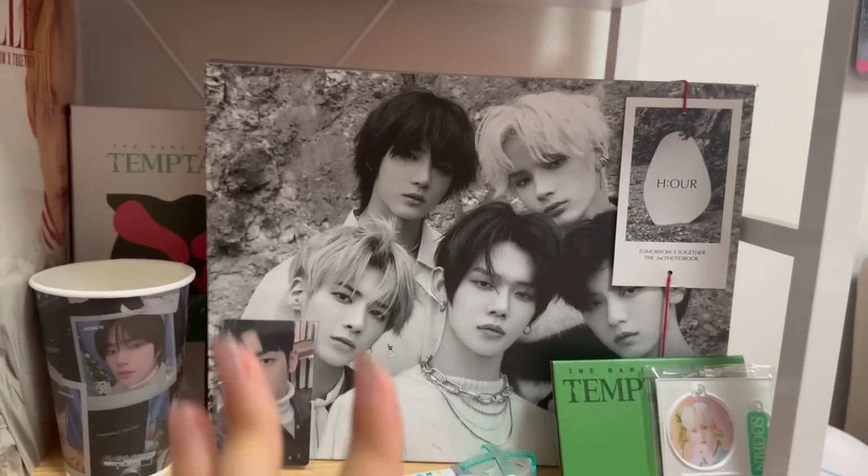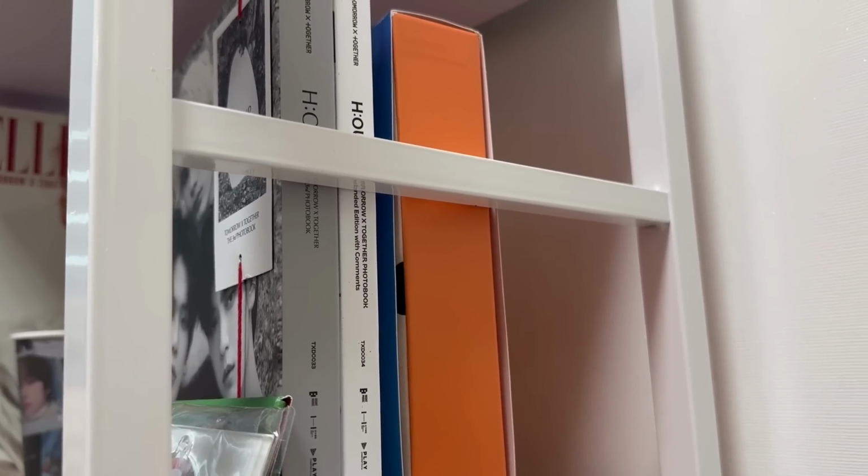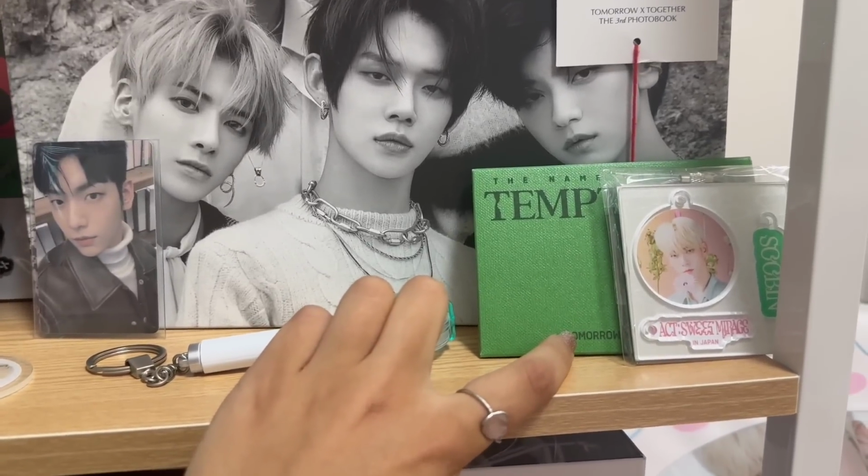Then this is their Hour photo book. I also have their Midsummer photo book back there. I just don't have enough room to display it. I'm so sorry everyone, I literally apologize. And then we have one version of the Temptation Weverse versions. I have so many more, don't worry.